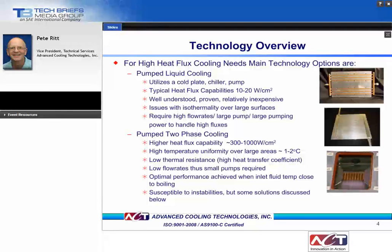The two most common thermal management technologies to dissipate kilowatt or higher heat loads are pump liquid or pump two-phase solutions. Pump liquid systems usually contain a cold plate, which is in close contact with the heat source. There are channels in the cold plate in which a subcooled liquid is pumped through, removing the waste heat. The physics for these systems is well understood. Typical heat flux capabilities are in the 10 to 20 watt per centimeter squared range.